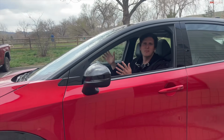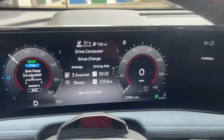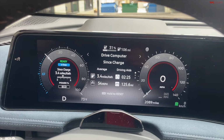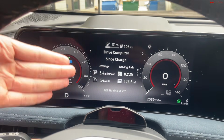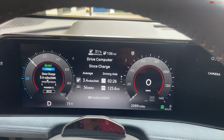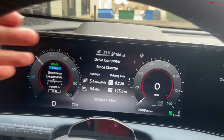All right, back to the office here in Boulder, Colorado, and let's take a look at some of the information from our drive. So Alex, if you want to kind of show the screen here. Okay, so here's the information. So since we hit the charger, we drove 125.6 miles. Again, it was like 30 miles or so to the charger, so that brings the total up to 150 and a bit, but let's talk about these numbers. Averaged 3.4 miles per kilowatt hour, 54 miles an hour, 2 hours and 26 minutes, and we are sitting at 31% state of charge and 106 miles remaining.